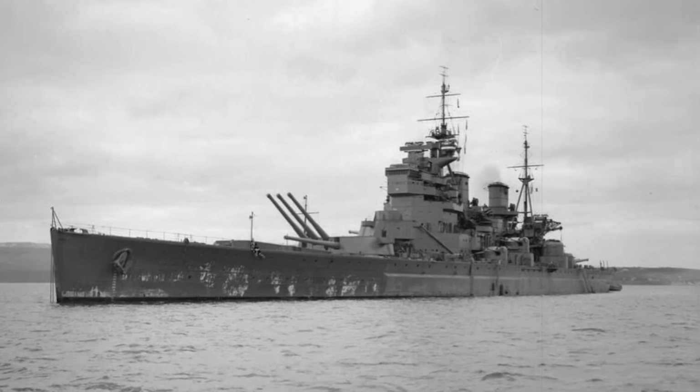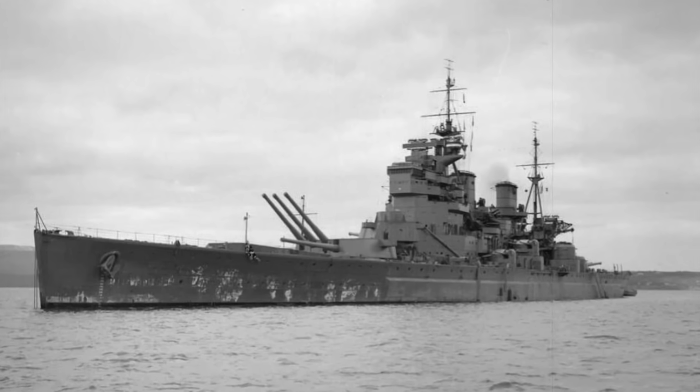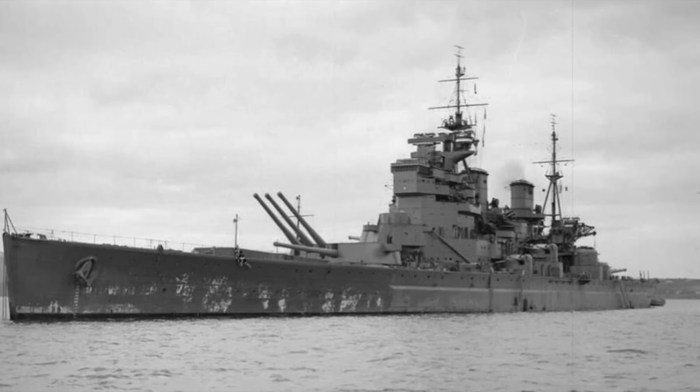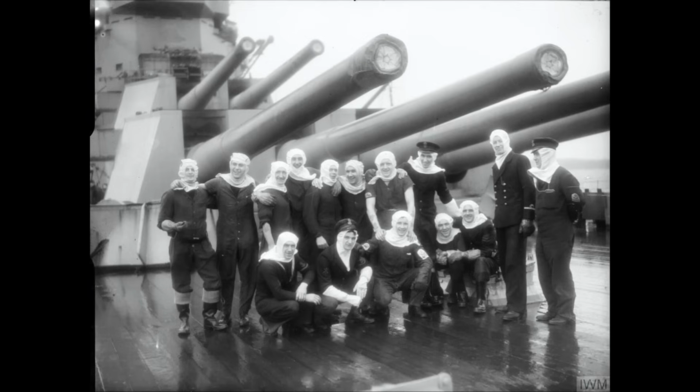More of that later. Prince of Wales was fitted with a main battery of 10 14-inch Mark 7 guns, which had a maximum range of almost 22 miles. These guns were mounted in 3 turrets, 2 forward and 1 aft.